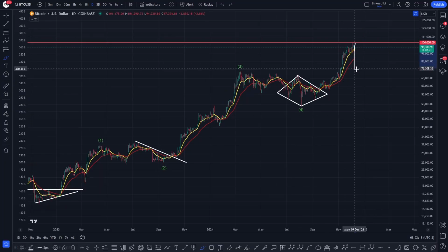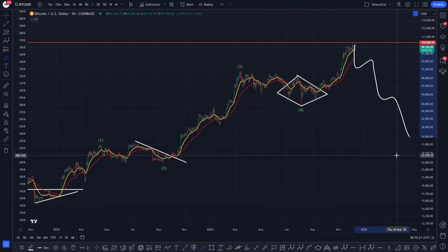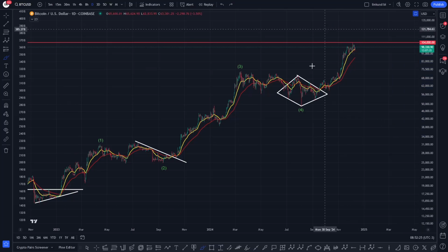Obviously we could call tops here and say, okay, Bitcoin's going to do something like that, but obviously I need a crystal ball, I can't see into the future. So this is why I'm relying on the price structure and data, so stay tuned for that.